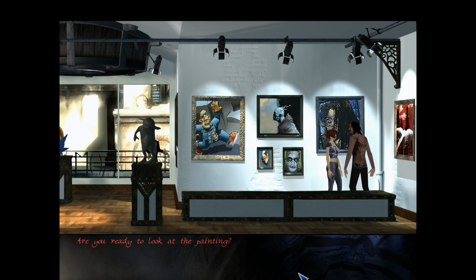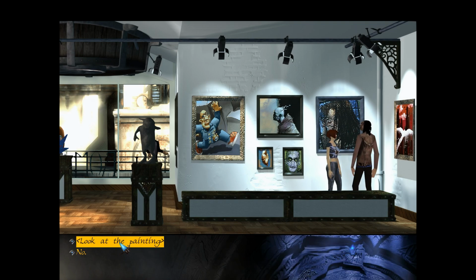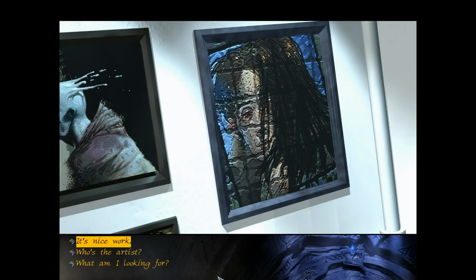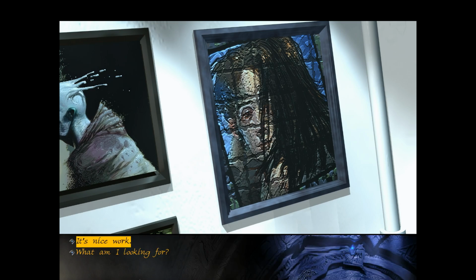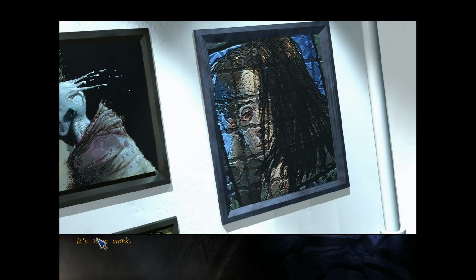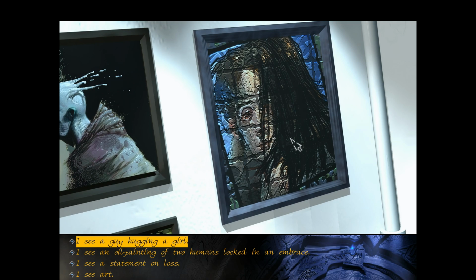Are you ready to look at the painting? Yes, but thou must. Yeah. Who's the artist? A boy named Warren Hughes. Not so long ago, I knew him and his family quite well. But he does not paint anymore. Yeah, I wonder why. It's nice work. It's very nice. But there's more to it than nice. Keep looking. What am I looking for? What do you see? I see.